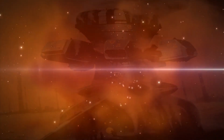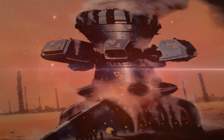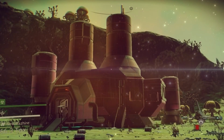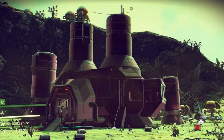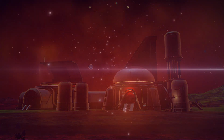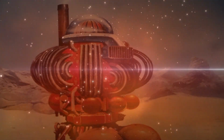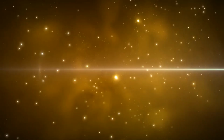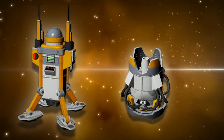Moving on from that, let's look at some buildings and technology. So again, here we have an image from Hardware by Chris Foss in a very sci-fi setting with a building that looks very similar to what you'll see in No Man's Sky, like these two screenshots taken from the game. And next, a piece of technology that you might find comparable to something that you would use in-game, such as a homing beacon or a signal booster.